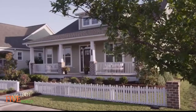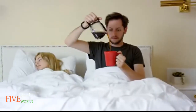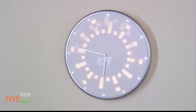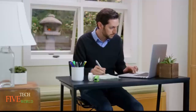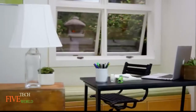Let's see how Jeff uses his Glance Clock. Connect Glance Clock to your fitness tracker and have it show how well you slept. Or didn't sleep. How many steps you've taken. Or haven't taken. Check what the weather is like so you know what to wear before going outside. Or use the timer so you don't forget about the important things. And know when to leave the house when your Uber is outside. Glance Clock lets you make the right decisions and take action.